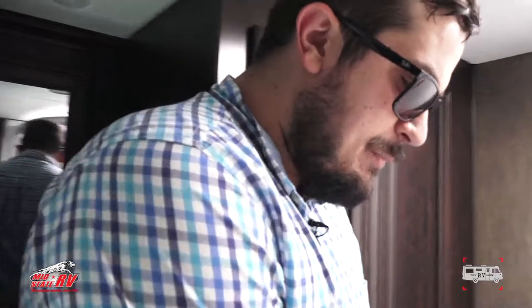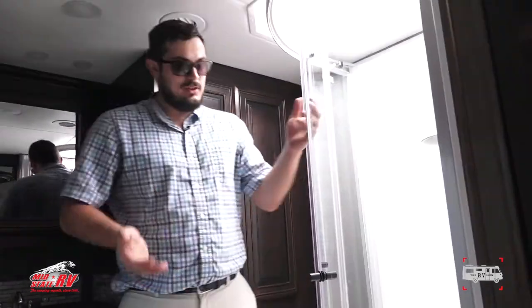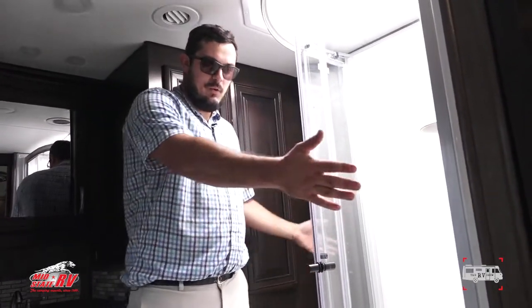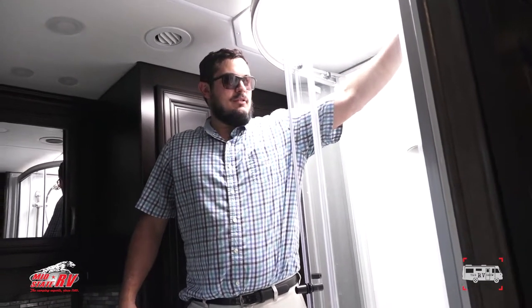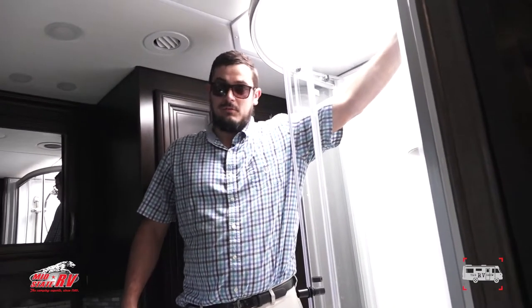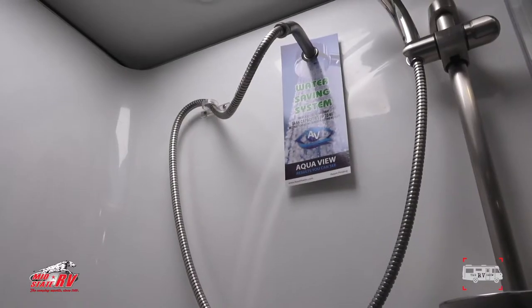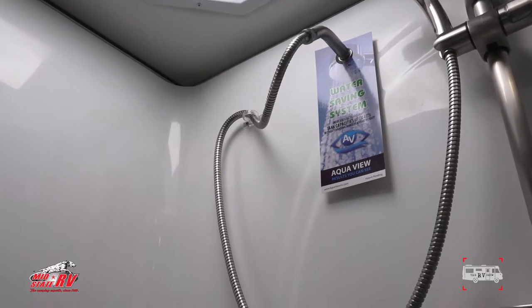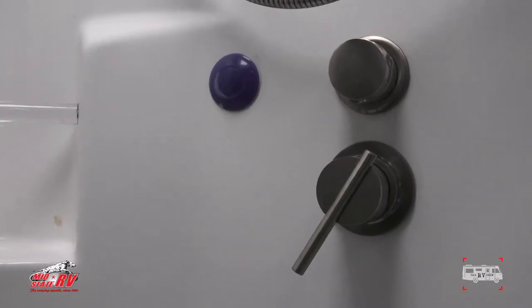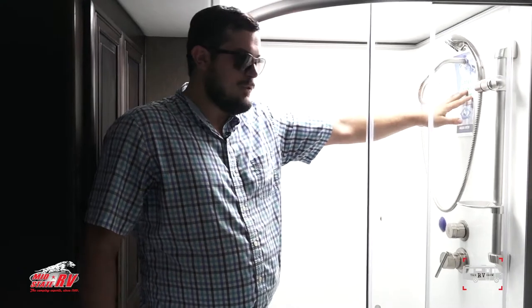So we've got the half bath up front. We talked about that. We had the little turtle and the medicine cabinet. Now you look in the back. Look, you've got this big corner shower and this AquaView water saving system. Now I want to talk about this because in a past television show, me and Todd, we got a little confused about what this thing actually did. But now we know. This AquaView is a water saver.